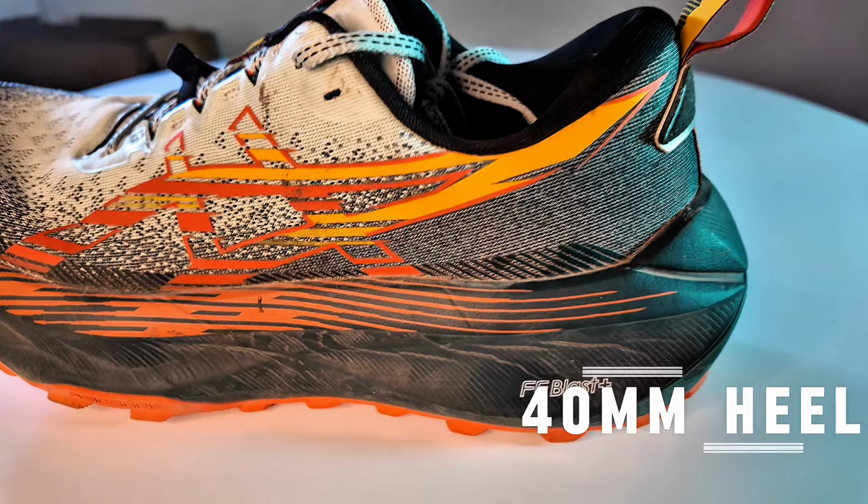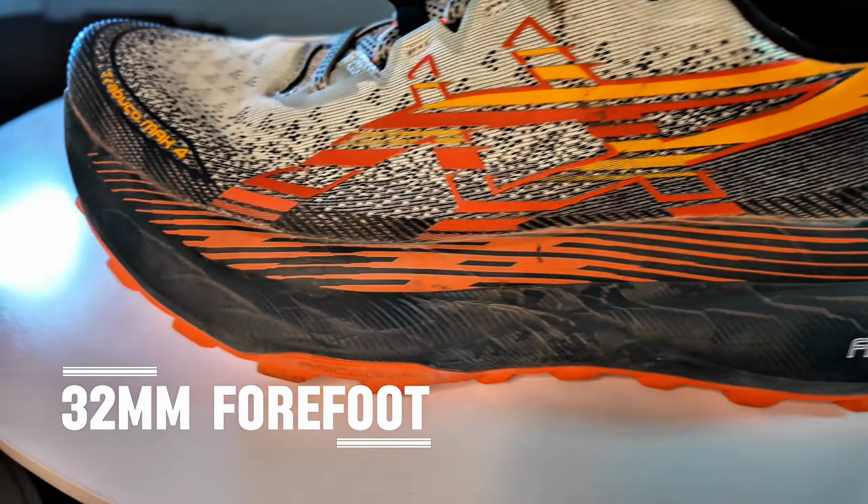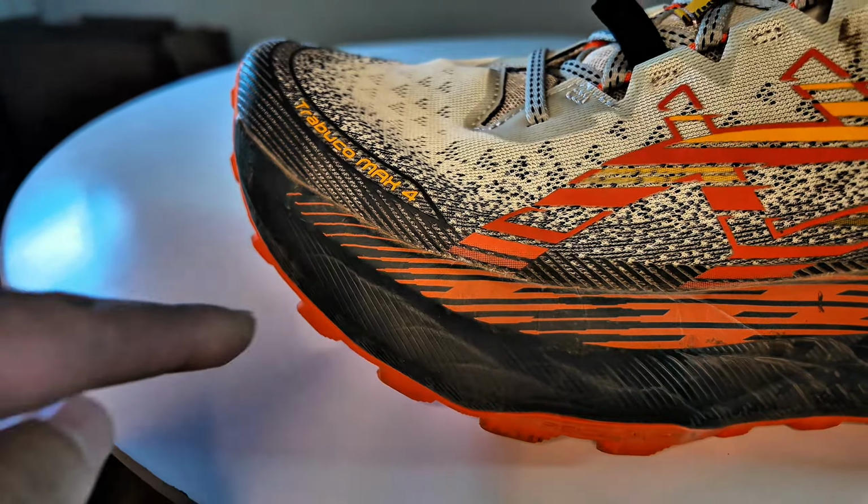That heel stack is 40 millimeters in height through to the forefoot, which sits at 32 millimeters, giving you an 8 millimeter drop, and nice transition due to the curvature of the toe box. Yeah, I know what you're thinking. You're thinking, yeah, but what about stability, Aaron? Surely with that amount of stack height, you're going to be rolling ankles, too plush. This isn't a trail shoe, right?